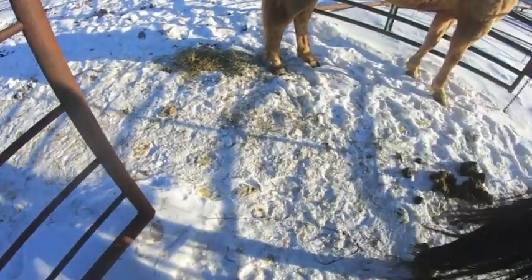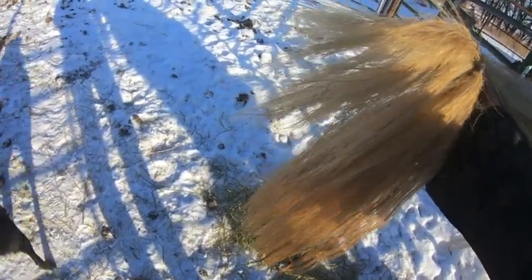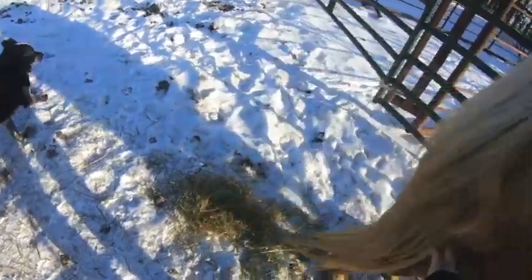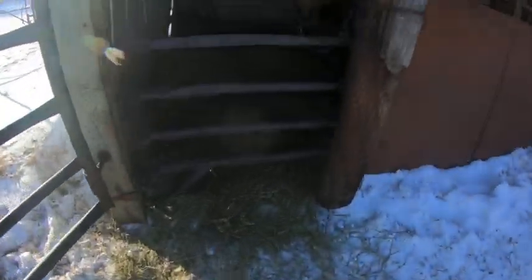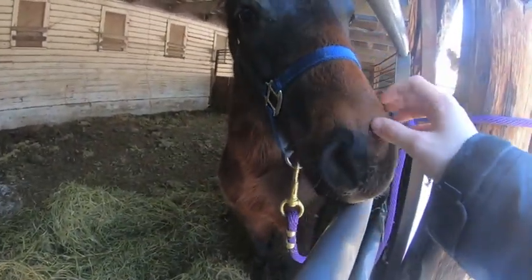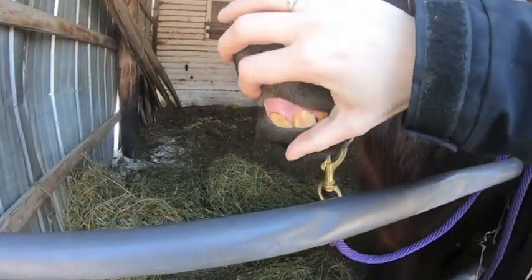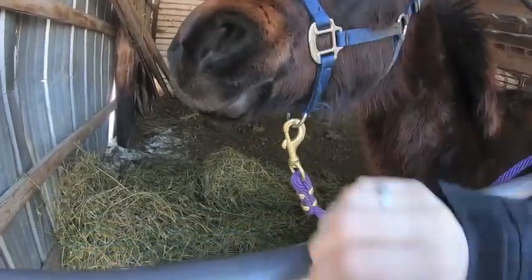Well, Lyric's tail's starting to grow back. Unfortunately, poor Layla didn't have much of a tail to begin with, but as you can see, it's pretty well botched right there. The little culprit is in her own pen now. Can we see your teeth? Oh, those are some pretty teeth.